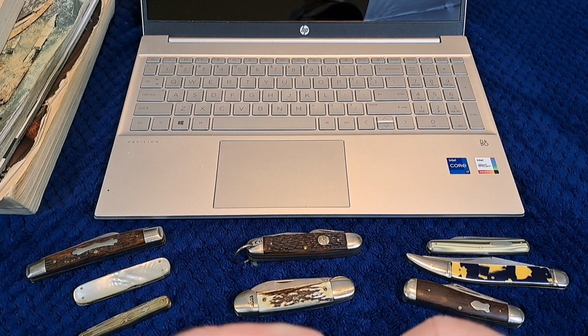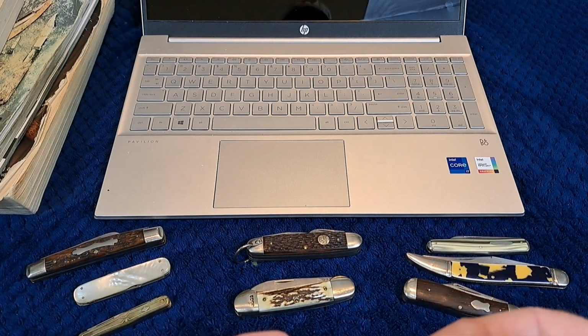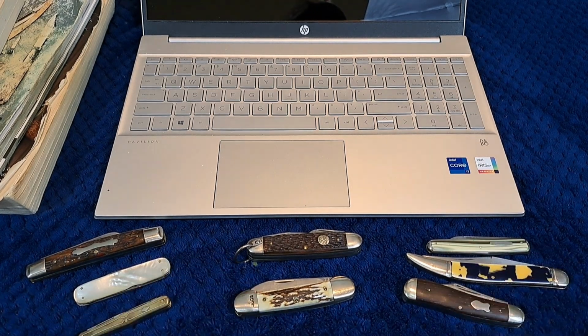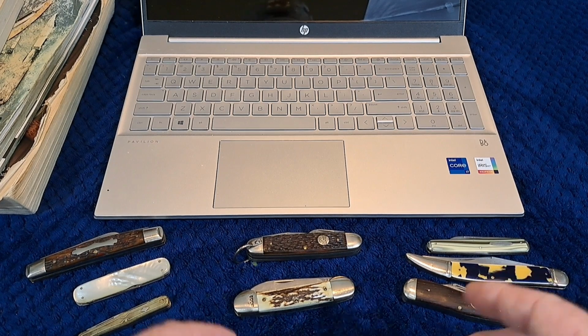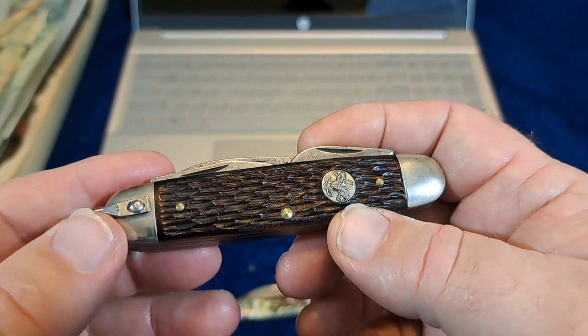The fourth principle is set a limit. So that comes into knowing a little bit about the knife you're looking for. And you just have to do a little bit of research. It's not hard. If you go to eBay and you look up Ulster Boy Scout knives, they'll list all of them.